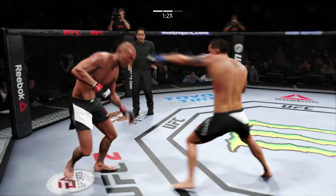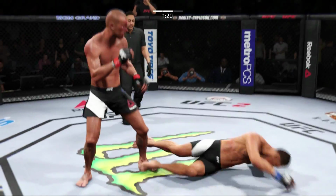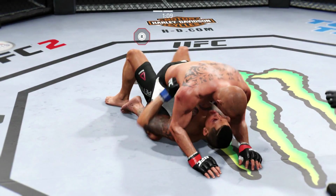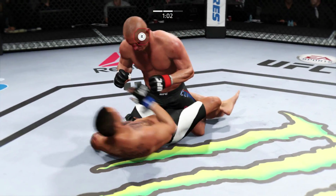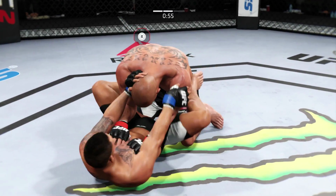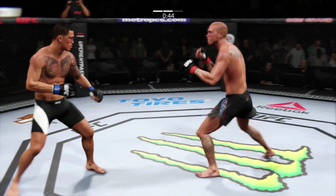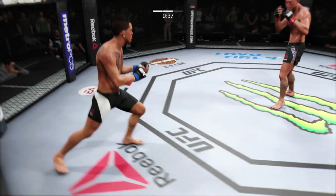Oh, did he snap that kick? Strong jab. Oh! He dives on him into the guard with that punch. Hip escape, nice hip escape. He's got him in his guard. 45 seconds. Put your hands in the right place. Spinning back elbow.